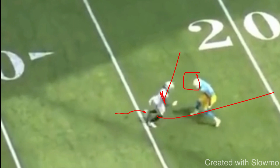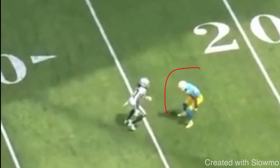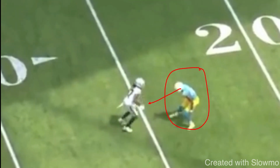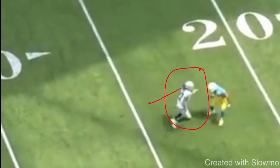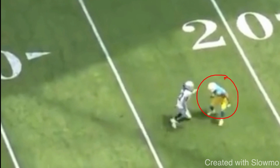He has three separate ways to run a slant. He has three separate ways to run a fade, but they all look somewhat similar. So when he hesitates like this, the DB's probably seen it on film. He's trying to be disciplined, watching his hips. Look how square he stays. He stays so patient. And then when he bursts up to the outside, that's when this DB opens the gate.